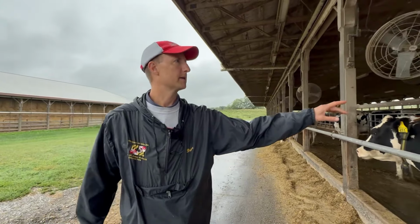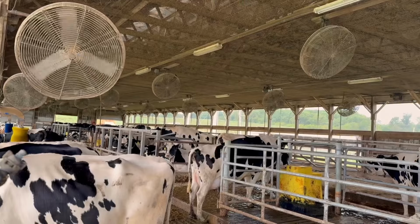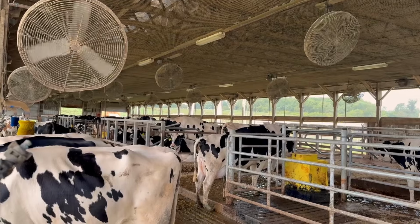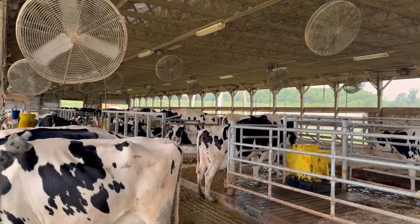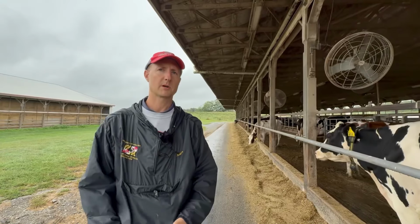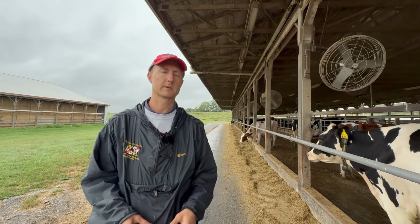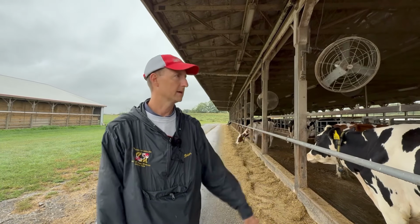The freestall barn has waterbed mattresses in the stalls. There's 70 stalls in the freestall barn. They have waterbed mattresses, and we put a bedding on top. It's a mixture of chopped straw, sawdust, and ground limestone to help keep the bacteria down on the mats.